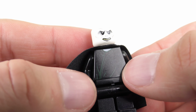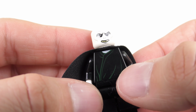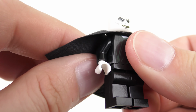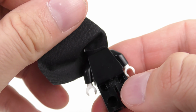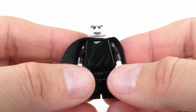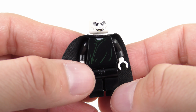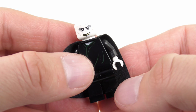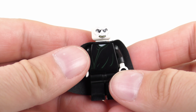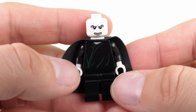And then we have a print here for the robes over the top. You can just see there is some green printing on there, just to give the sense of creases within the robes. We also have a cape, which is the papery type, and there is no printing around the back. Now, in some versions of Lord Voldemort, I've definitely seen him wearing one of the skirt pieces, and that would seem to be more appropriate given that he often wears the long robes, but we've definitely gone for legs here. He is one of the earlier 2010 versions, and yeah, a very passable Voldemort.